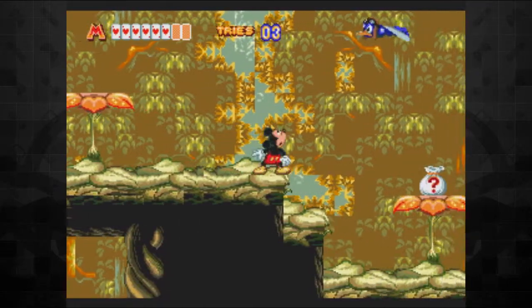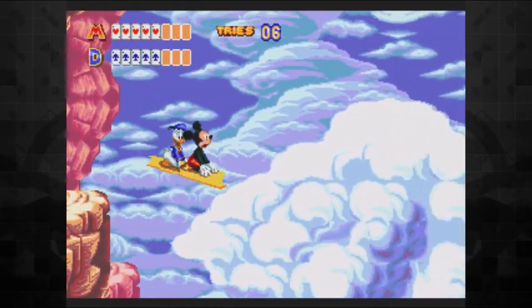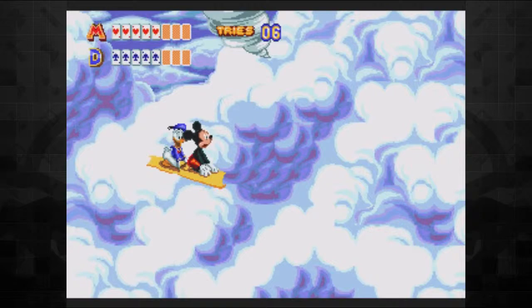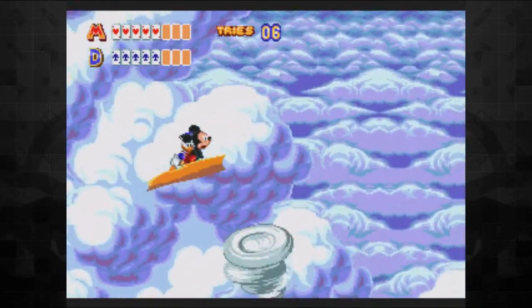Controlling the characters, you can run, you can jump, crawl, and also you have a cape, which you can use to defeat enemies. The point of the game is to get back home. Whilst preparing for a magical act, Mickey and Donald discover a magical box. This box belongs to an evil magician who sends Mickey and Donald to a magical world far away.